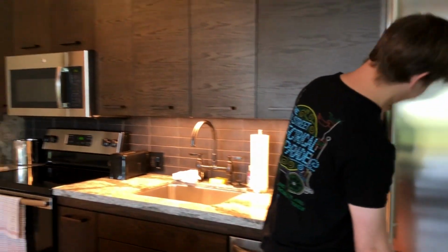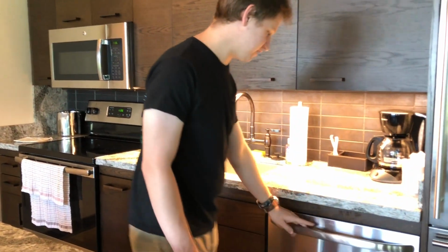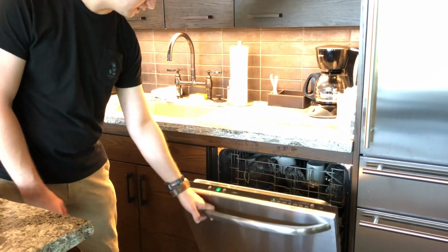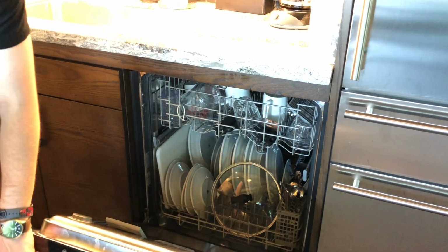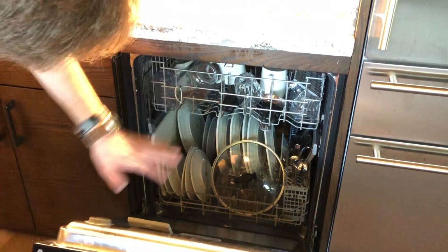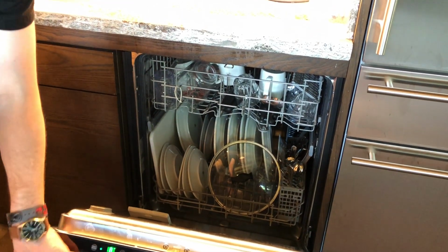And then right next to it, you got a dishwasher, because you'll probably be here for a while, so you'll probably have to clean some dishes eventually. Yeah, we're in the middle of washing those right now for them. Yeah, so we threw it all in there.